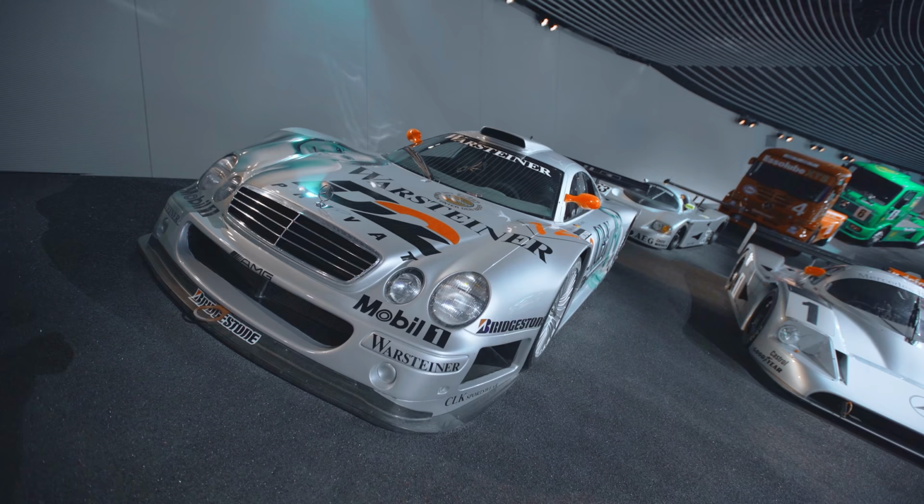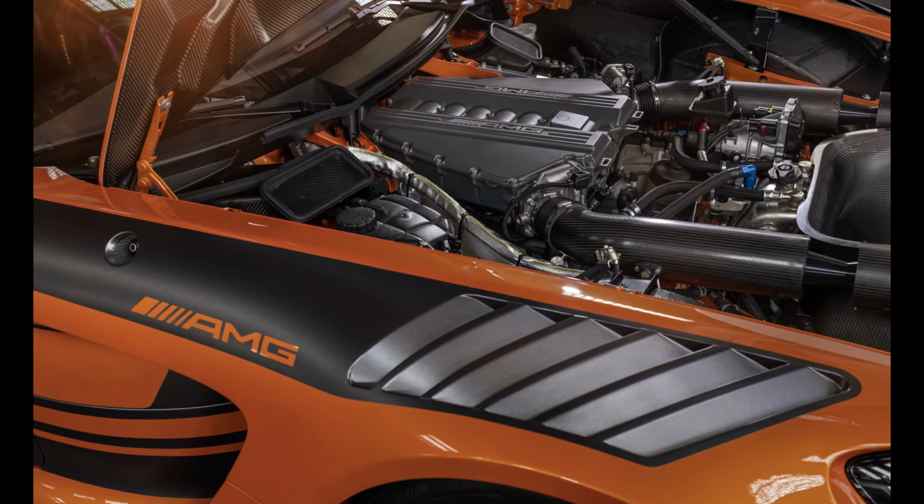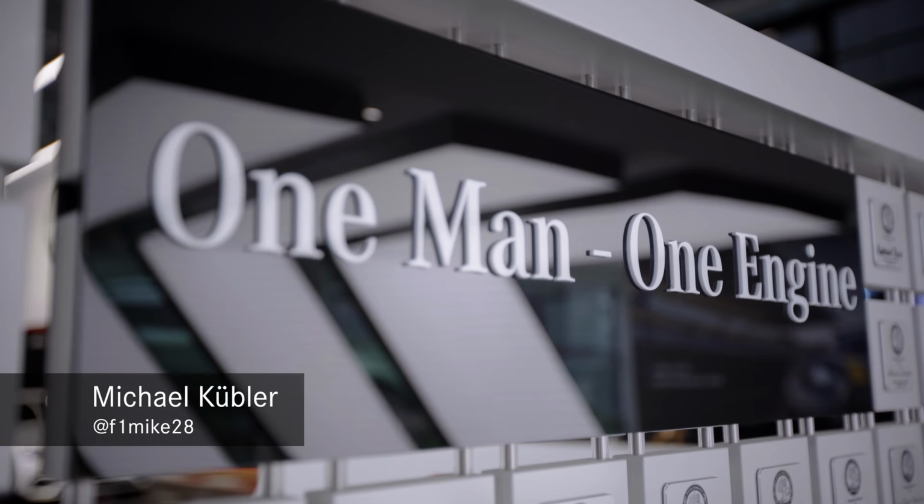Hi, I'm Michael Kübler, engine builder at Mercedes AMG. My dream car, you can see here right now, the CLK GTR. I called it the unicorn. The car is very special for me because it has a long racing heritage and I'm a racing guy. I also build the AMG GT3 engines at AMG right now, so I'm connected to motorsport all my life. My Instagram channel is F1Mike28 and I really enjoyed this time here.